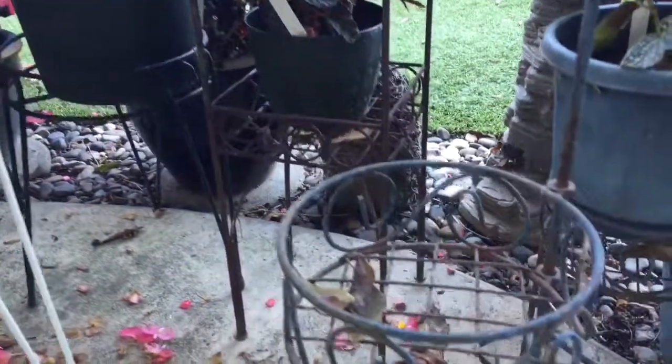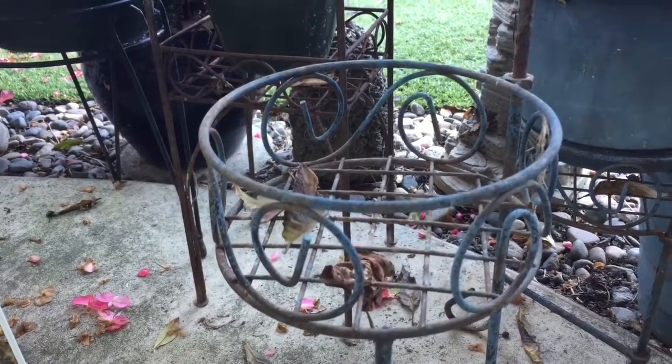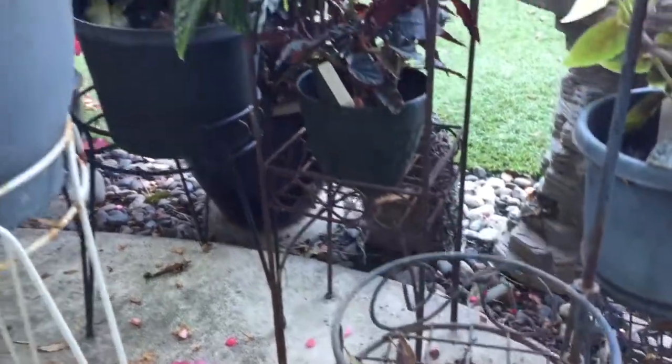This I'm showing you because this is whatever every gardener loves, an empty spot. I can't wait to fill it.